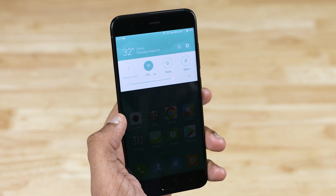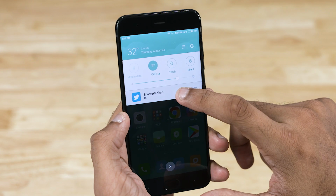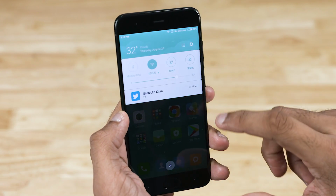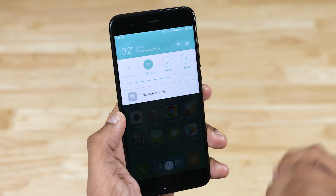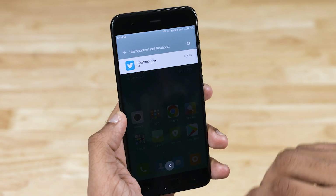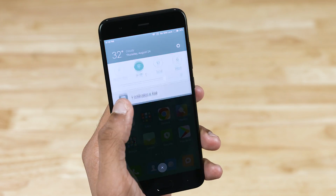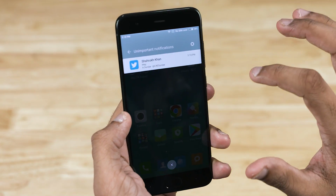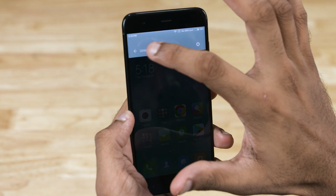So talking about changes I'm not really sold on, the disable option is gone now. For that you'd need to press and hold the notification and then disable it. Instead of the disable option, you now see an unimportant option where all these notifications get grouped into a folder. Again, I'm not really sure if I love or hate this. I guess I'll know more once I've spent more time with MIUI 9. So the next phone I review with MIUI 9, which would probably be the Mi 5X, check out that review. I'll talk more about it then.